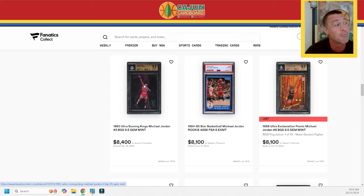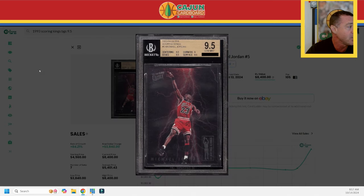This is a BGS 9.5 copy of the Scoring Kings. And I know it's funny, but this BGS 9.5 copy is a little special. It's got a 10 for the centering and all 9.5. So you're looking at a Gem Plus copy right here, and we've got it pulled up. There it is right there. One of Jordan's most recognizable, most sought after inserts. I call it a foundational insert, along with the 1992 Beam Team.